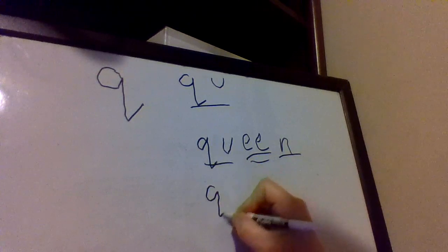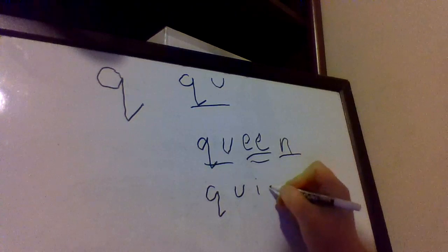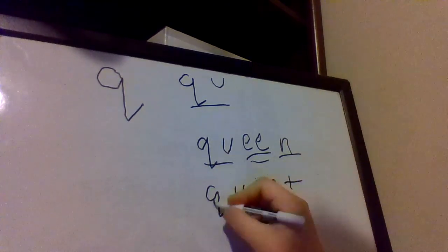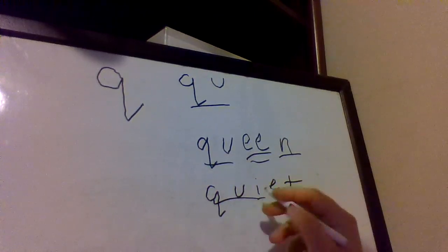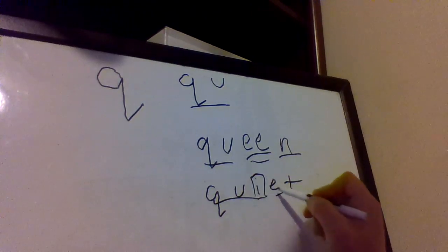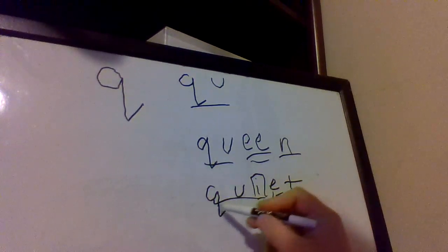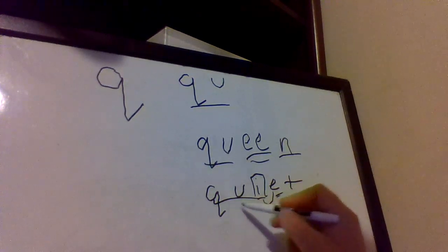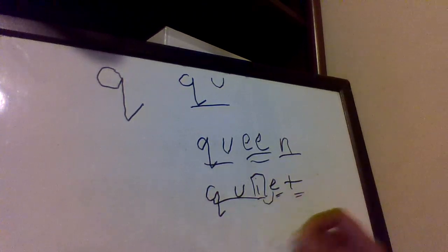Let's think of another one. Qua, I, et. And the reason that this I is long is the E next to it makes the I say its name. So, qua, I, et, quiet.